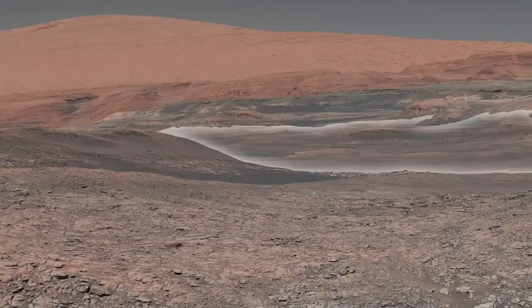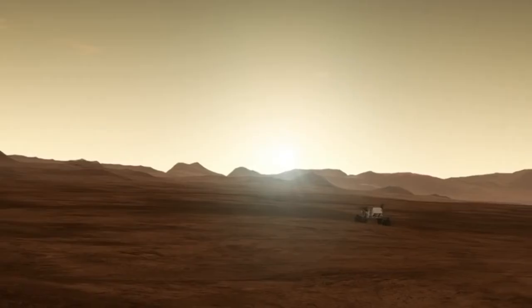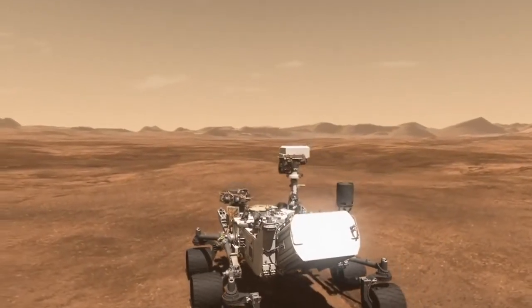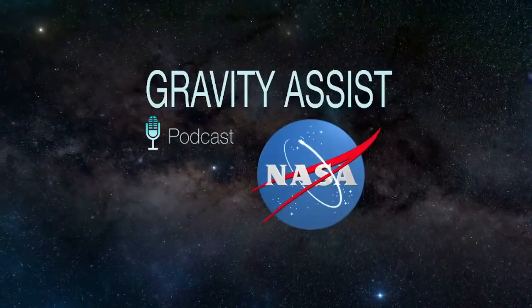Does Mars have the ingredients for life? Well, let's find out from the latest observations from our Curiosity rover. Hi, I'm Jim Green, Chief Scientist at NASA, and this is Gravity Assist.